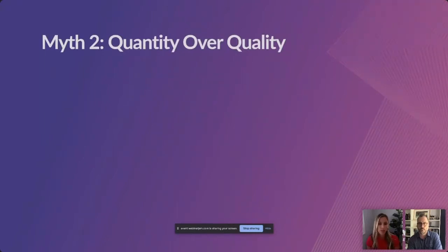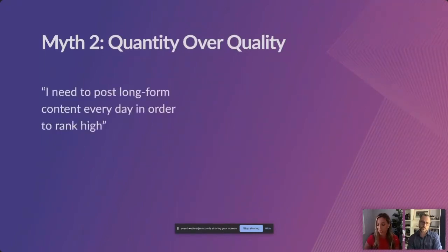So myth number two, quantity over quality. This one we get a lot. So again, SEO sometimes is hard to make into something that's tangible, right? We could talk about it all day. Sometimes, again, the scientific art.